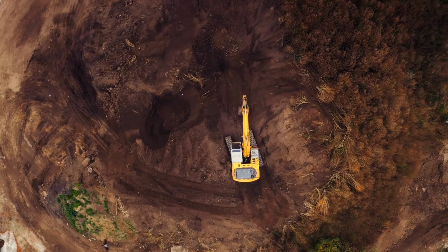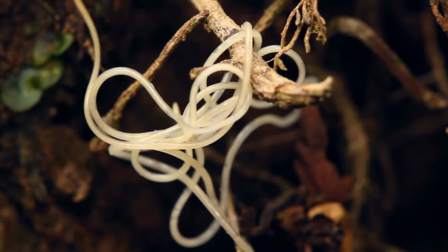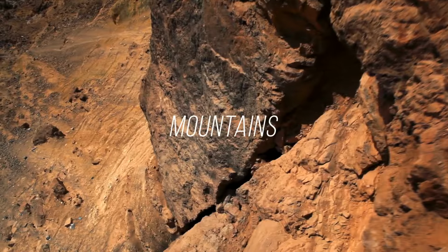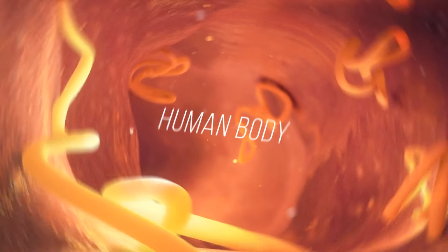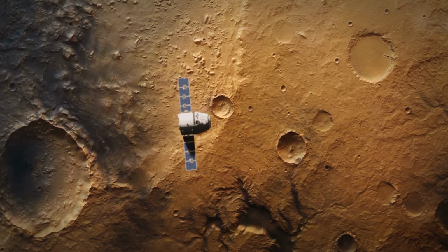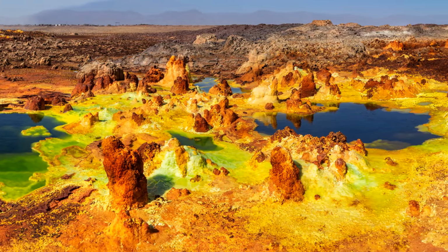And you don't have to dig that deep to find these creatures. Nematodes are found all over the world. They live in hot springs, in deserts, high up in the mountains, in the harsh cold of Antarctica, inside animals, and even inside the human body. You don't have to travel to Mars to find out of this world scenery. There are places on Earth that look unreal.